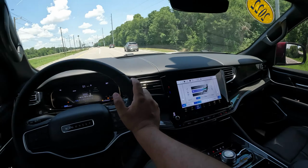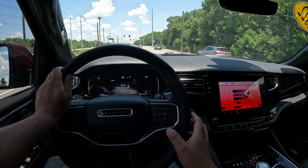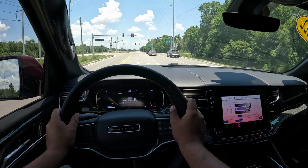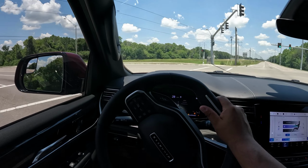This is fantastic for trips. I mean, so much comfort, so much technology. Wow, this is very nice. The brakes feel excellent too. All right, we got a green light. So let's see how this all handles in a turn.